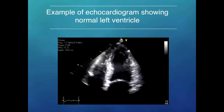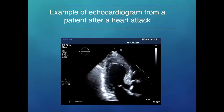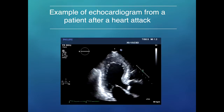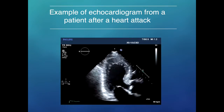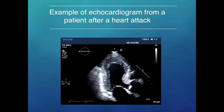Now I'm going to show you some to compare that are not normal. And this is a patient who's had a recent heart attack. And this is a patient that I recently took care of. And what you can see, again, this is the left ventricle, and this area of the heart is squeezing normally. But if you start here, there's a hinge point that starts here and goes all the way around here, and this wall of the heart is not squeezing at all, okay? So I hope you can appreciate that.